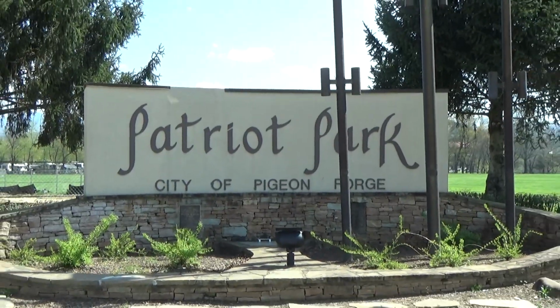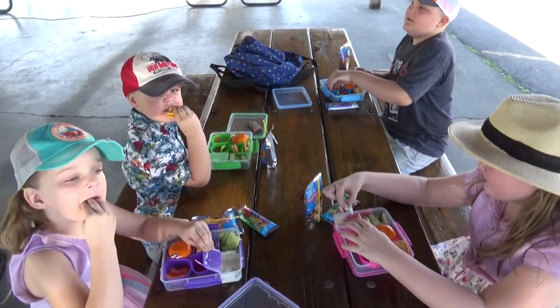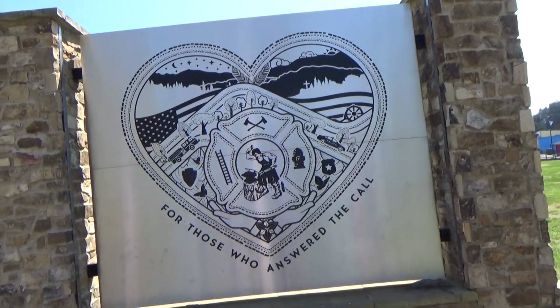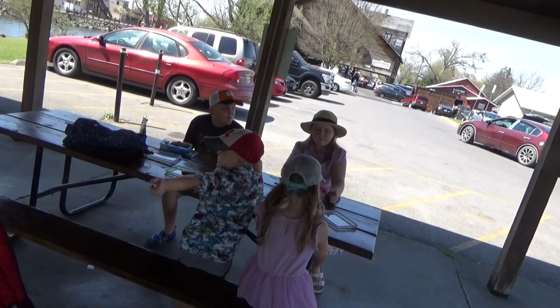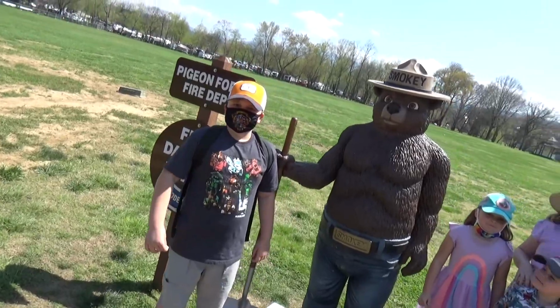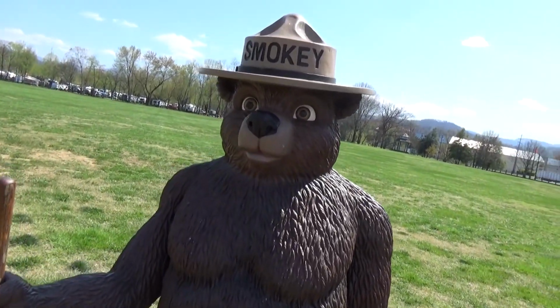First, we rode the bus to Patriot Park to have our picnic. Now you guys, this park is actually really well known in this area because it's right next to the Little Pigeon River, and it's next to the very popular Old Mill and Old Mill restaurant. And of course, my kids loved that they could see Smokey the Bear at this park as well.